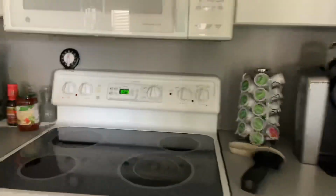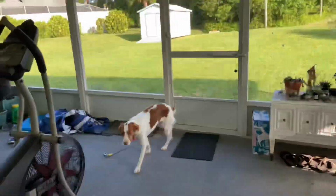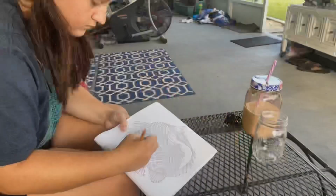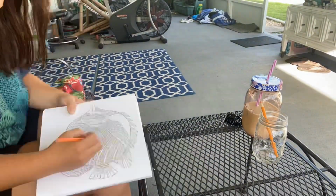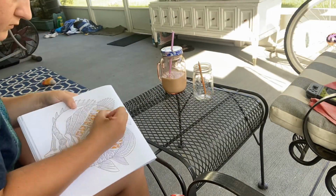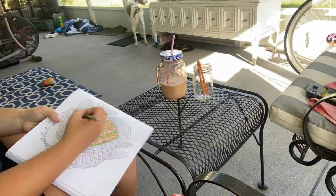After I'm done whipping my coffee together, I take it onto the back porch with the dog, and I usually color in the morning time just to get my energy focused and some creativity out. And I put this coloring on a time lapse, but I let the dog out on the back porch while I'm coloring, and I drink my coffee while I'm doing it, just to relax.